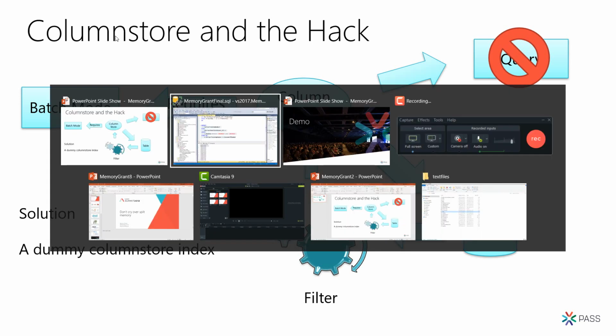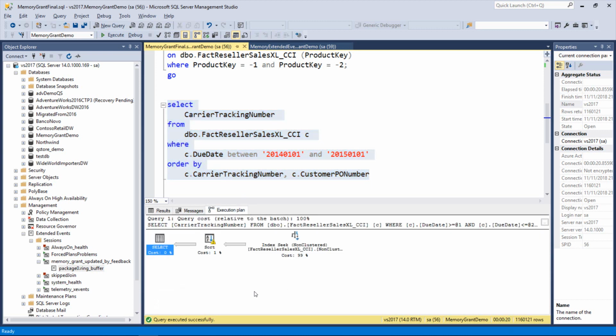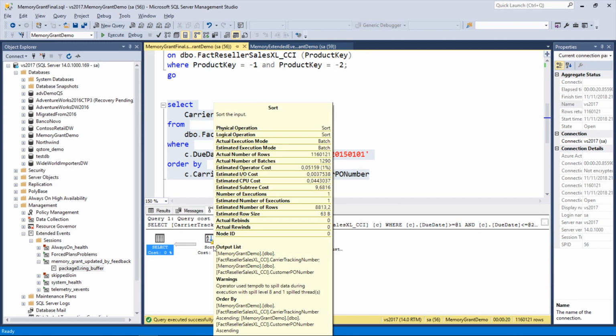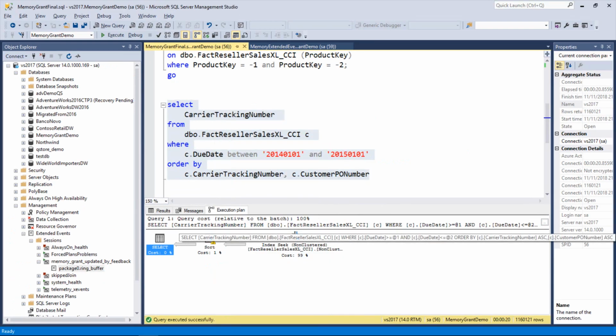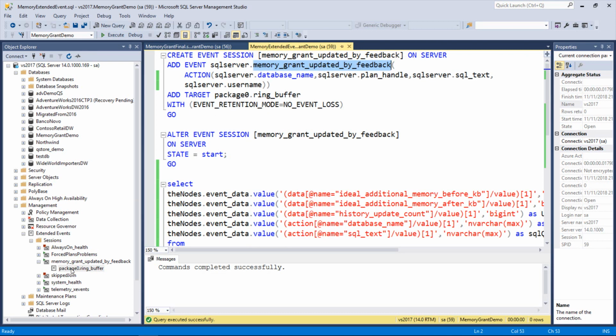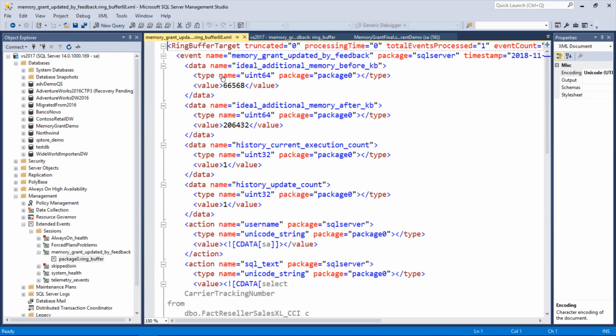Let's check the result of the query. Here we see the execution plan. The query still has a sort spill, but now this query is executing in batch mode. It can use memory grant feedback. In fact, this query is already using memory grant feedback because after the spill happens, the execution plan is fixed. Let's check. We can open our extended event session to check, and we will see the XML event already captured.